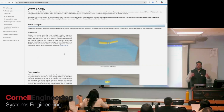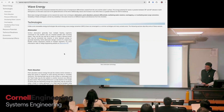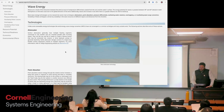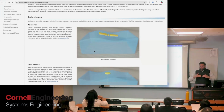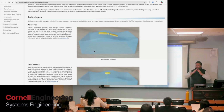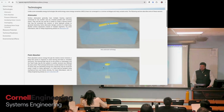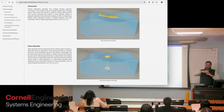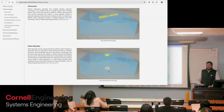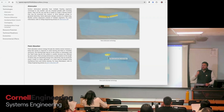So there are many different archetypes. Unlike wind, it hasn't converged to a single device yet. But normally you extract energy from relative motions. So in this example, the relative motion between those two bodies that are hinged. In the point absorber example here, you're extracting energy from the relative motion of the buoy and the ocean floor. And you can imagine a generator inside there being driven by that tether.